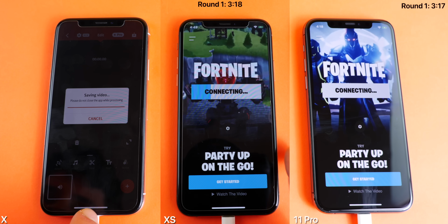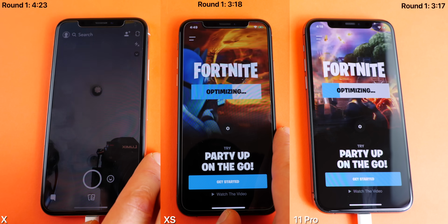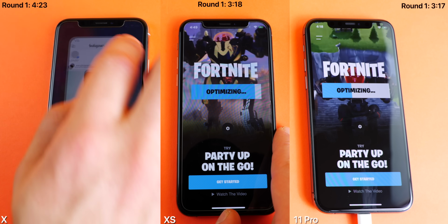Meanwhile, the iPhone X was left in the dust with a round 1 time of 4 minutes and 23 seconds, which was a bit disappointing because I think it did better in iOS 12.